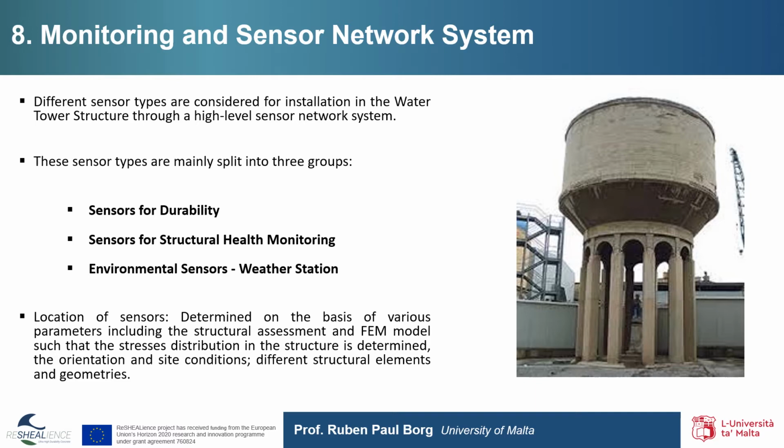The location of the sensors is determined on the basis of various parameters, including the structural assessment and finite-element model. This refers to the stress distribution in the structure, but also, in the case in particular of the durability sensors, the orientation, site conditions, and also different structural elements and geometries.